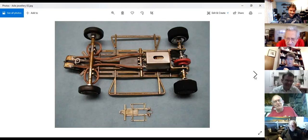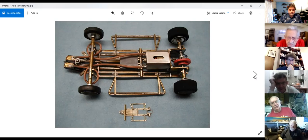All right. So the story about this was I was unemployed at one point, and my wife's birthday was coming up, and I didn't know what to do. And so I made this little brass chassis. It's an inch long between the front and rear axle tubes, and it's 3/4 of an inch wide. So it is actually a quarter scale version of the 1/24 scale car that's above it.